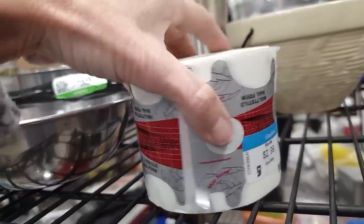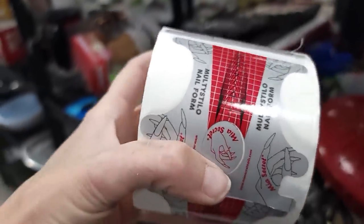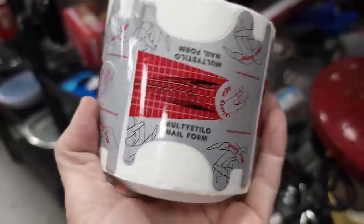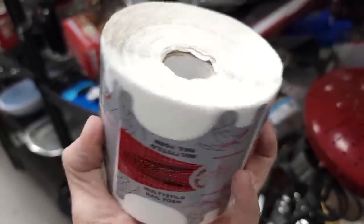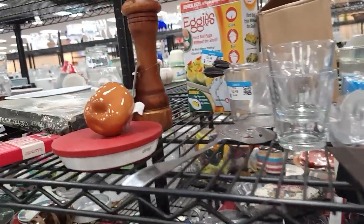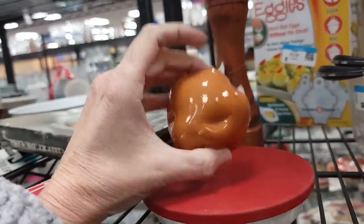And I saw these stickers and I'm trying to figure out. They say nail form. Oh, I guess they're for artificial nails. Now see, there might be some value there, but it's totally out of my wheelhouse. So I just don't even care. I stick to what I know.